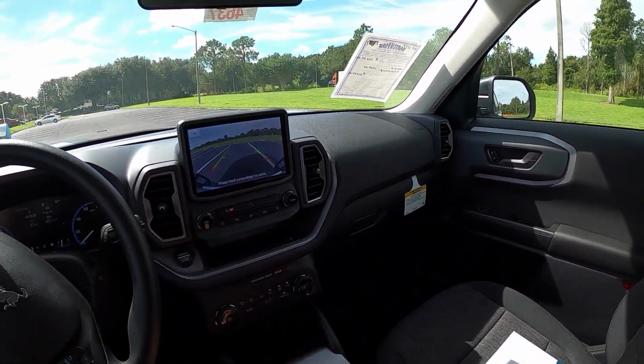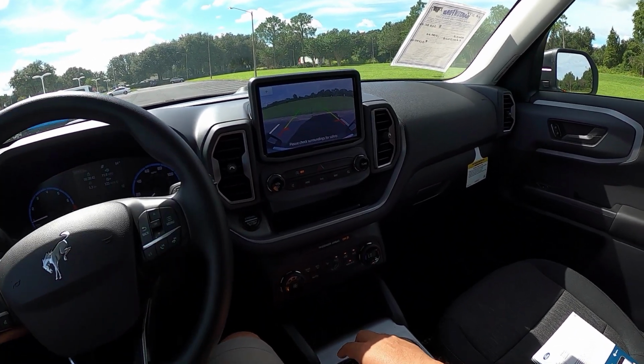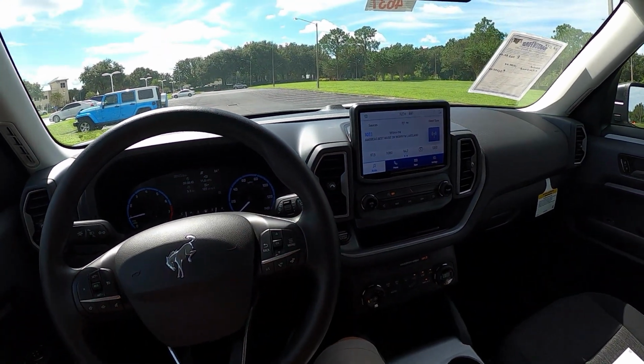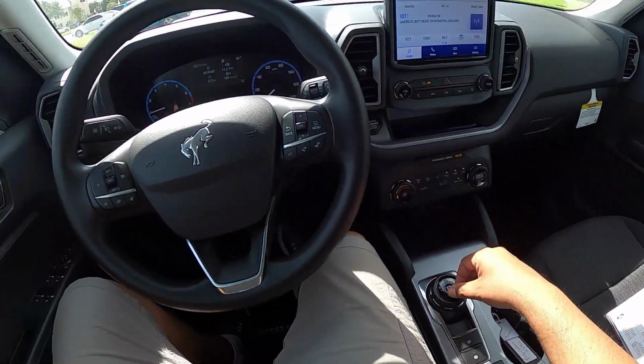Good response from the engine here. I don't hear any beeps here. I don't think it has any type of sensors in the back. All right, let's head back and do some final driving on this girl.